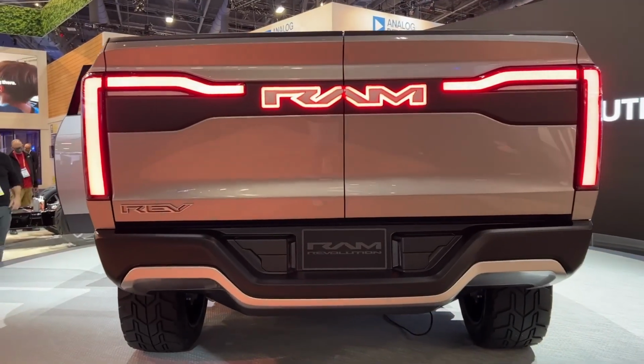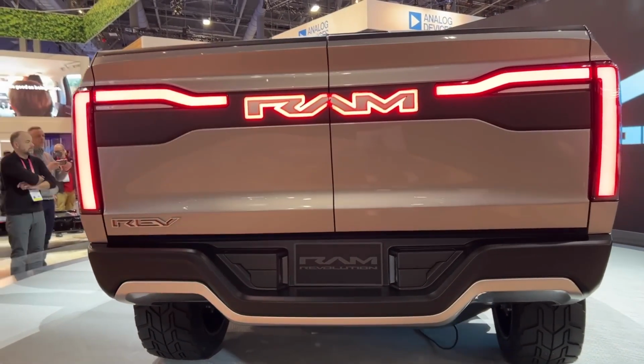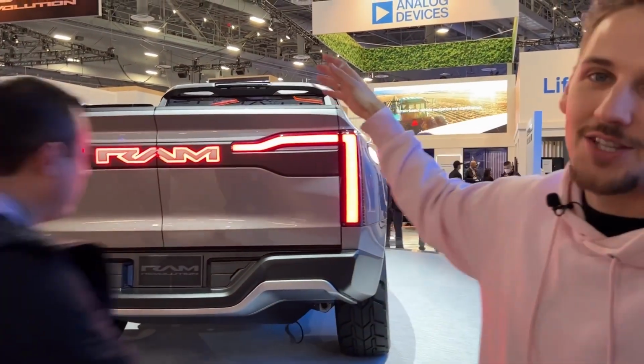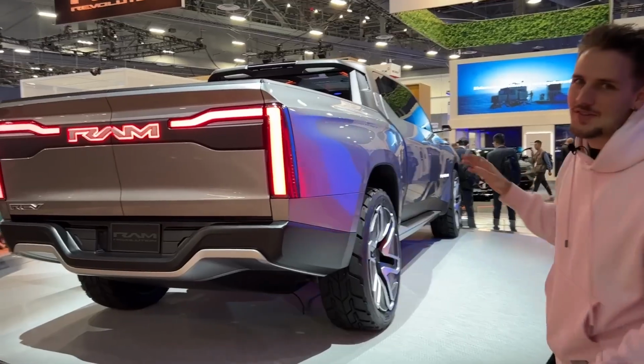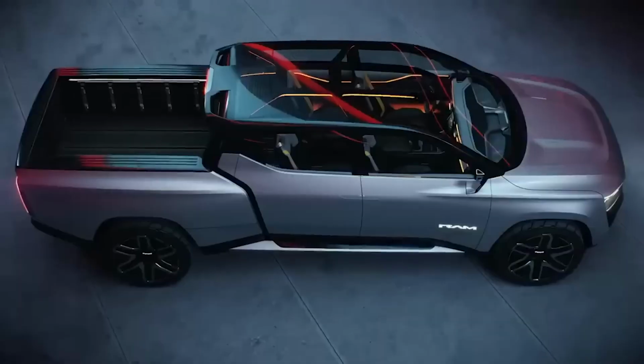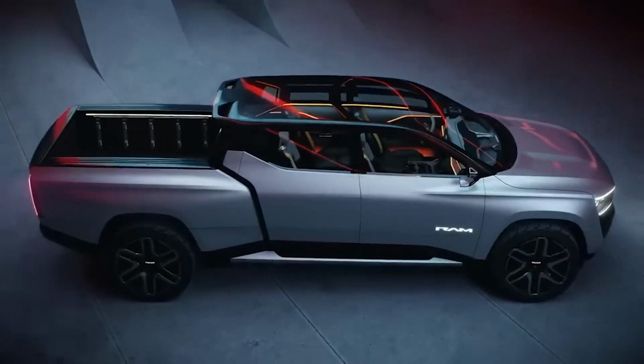A lot of futuristic cars are starting to swap chrome for lighting. So right here, normally you'd have just a little chrome or a piano black kind of finish. Instead, what you have now is a red glow. Looks pretty nice. In terms of specs, they have not revealed that much, but Ram says that this pickup truck is going to come out sometime in 2024.